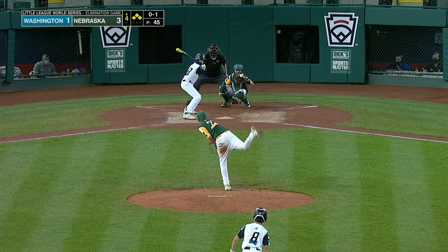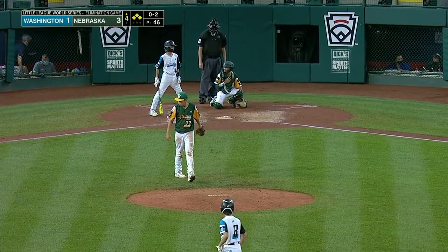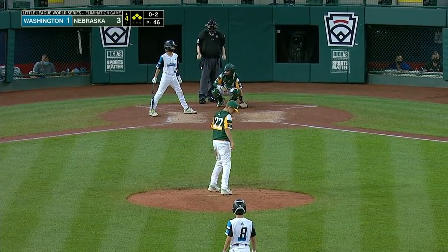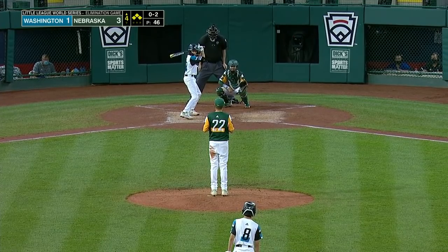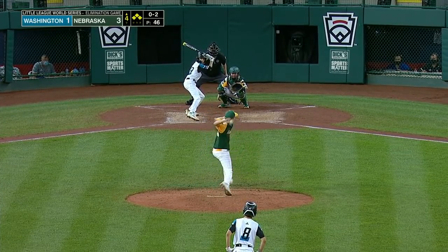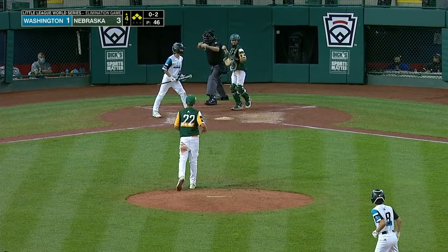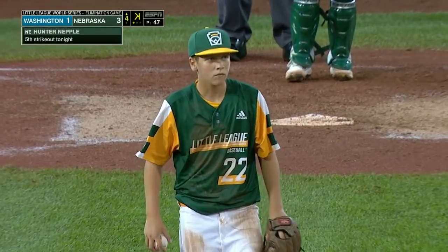A one. Tough pitch right on the corner, 0-2. No ball. Ready to watch the Seattle Kraken on ESPN. We got a little hockey action coming up. Good pitch on the inside corner. What a job by Hunter Nepple. That's a big, big out to get.